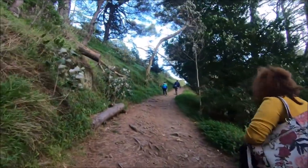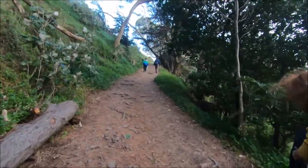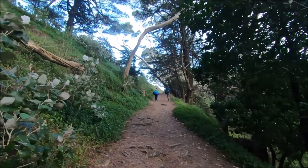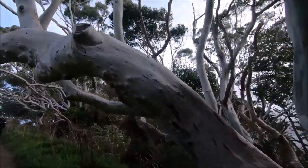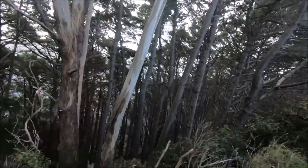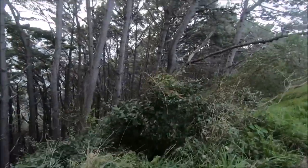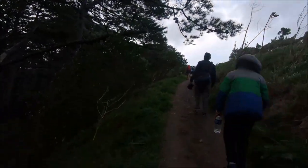Guys, we're nearly there. We've got like 5 minutes left. Let's just keep going at a good pace so we can arrive quickly. Look at this tree, it's super white. It's very windy out here, man. They call it Windy Wellington. Man, I bet the audio quality is bad, you know? We're nearly there though.